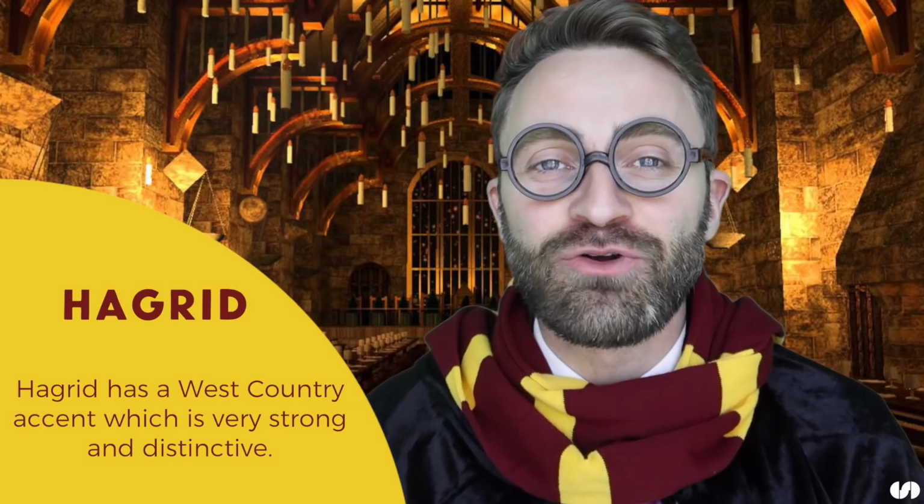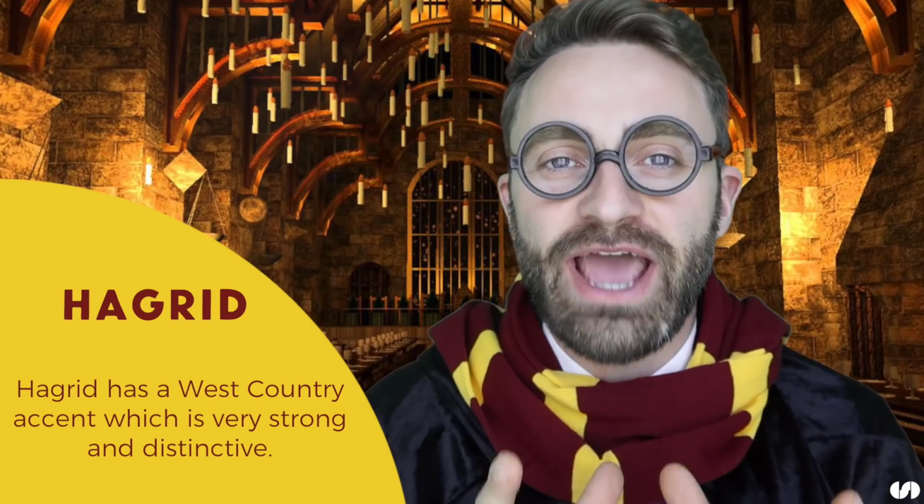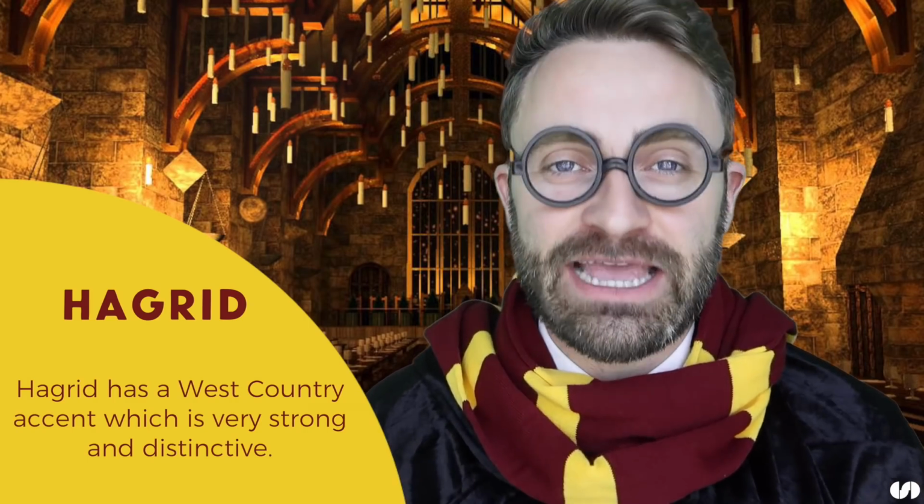Okay, let's look at Hagrid. Now, Hagrid has an incredible West Country accent. It's very strong. It's very distinctive.